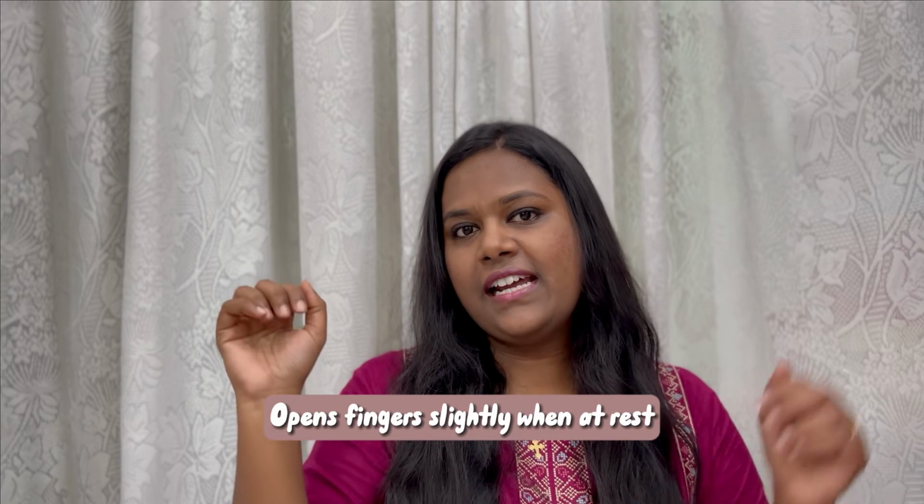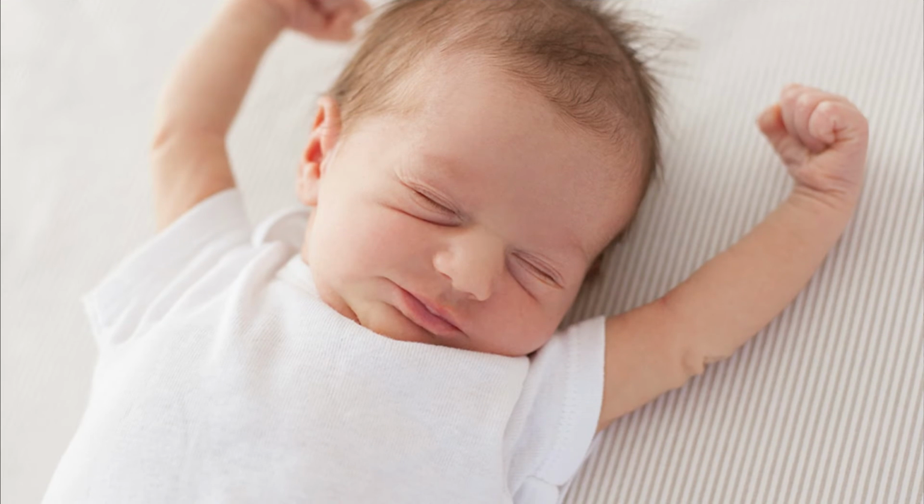If they're hungry, they close it. If they're not hungry and relaxed, slightly open. You don't see babies like this, you see babies like this, a little open. But if they're tightly doing this, that means they're hungry or they're tired or something, because usually babies sleep like this, right? So you can observe their palms. A lot of things go on when you observe the baby a lot.